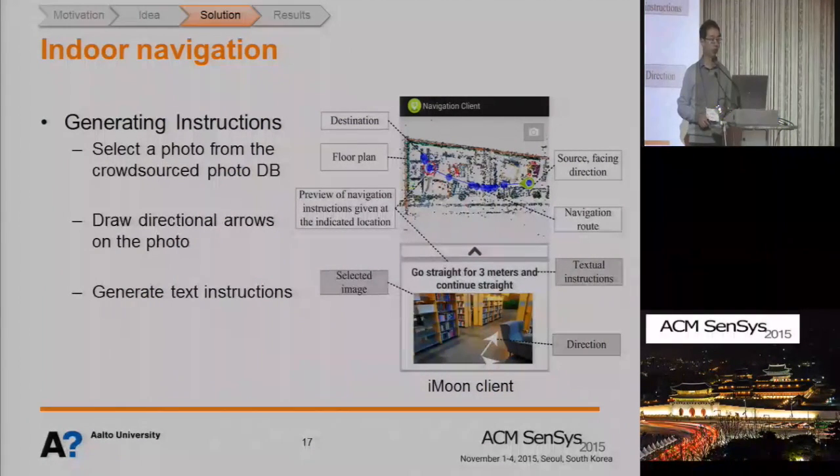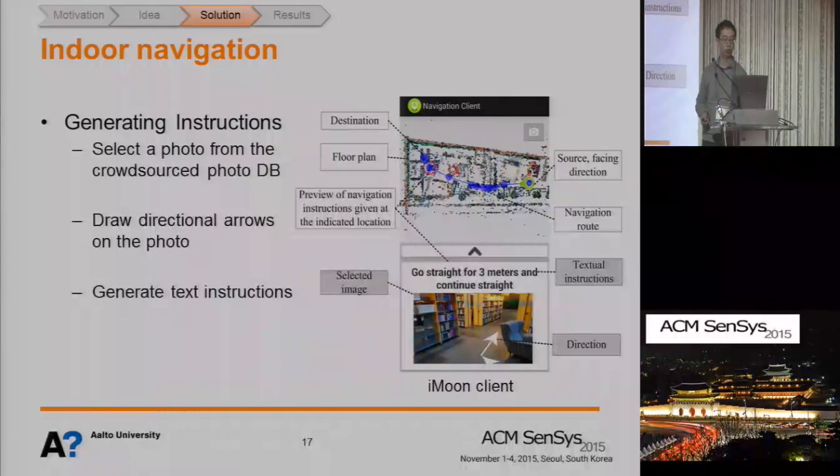After generating this navigation path, we also try to provide a user-friendly navigation instruction. This instruction consists of 3 parts. First, we try to choose a photo from the crowdsourced photo set. This photo should show a similar view to what the user is currently looking at. And also, we draw the direction arrows on the photo to show where to make a turn in order to arrive at the destination. And accordingly, we generate these texts to show how far to go to this turn point and make the turn.